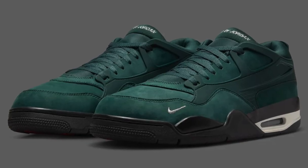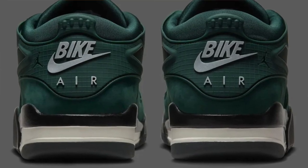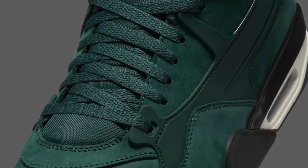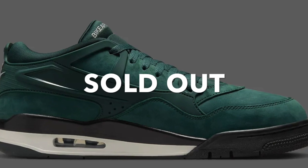Yes, sir. Moving on to the last shoe, on July 20th, we had another shoe drop on the same day. This was a collaboration with Nigel Sylvester, aka Bike Air, the Air Jordan 4 RM Grandma's Driveway. This did come at a price point of $150. This was his first release, and all sizes did sell out. So a round of applause for that. Let us know down in the comments, were you able to cop a pair or not?